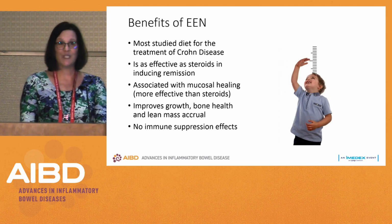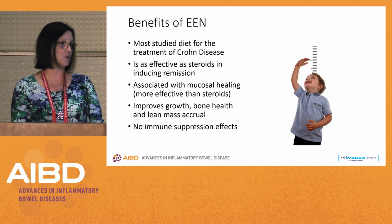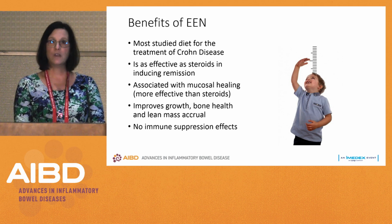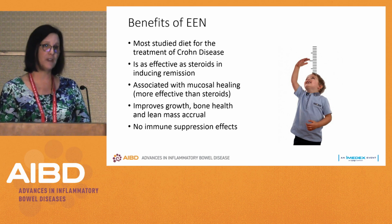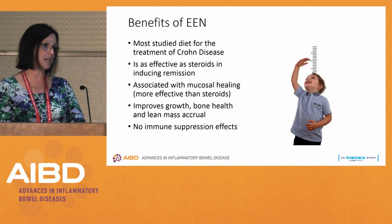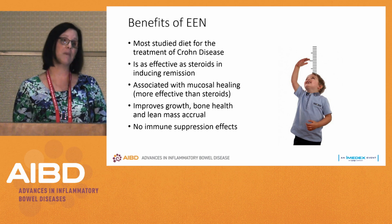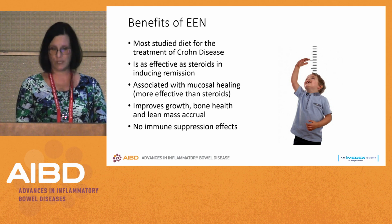So what are the benefits of exclusive enteral nutrition? Well, we know it is the most studied diet for the treatment of Crohn's disease, and it is as effective as steroids in inducing remission. So this means about 70% of your patients that you start on exclusive enteral therapy will get into remission. Exclusive enteral therapy is associated with mucosal healing, and this is superior to steroids. It improves growth, bone health, and lean mass accrual. And there are no immune suppression effects, which is pretty big.